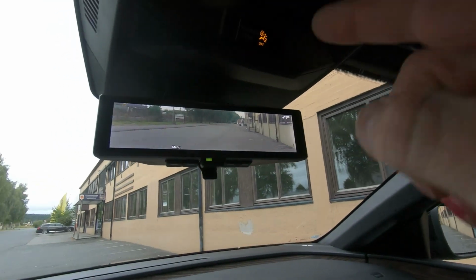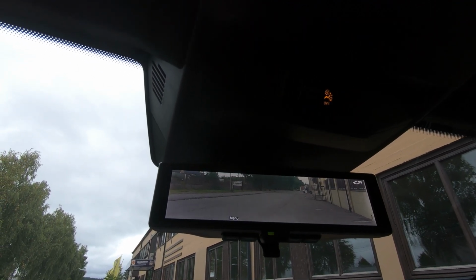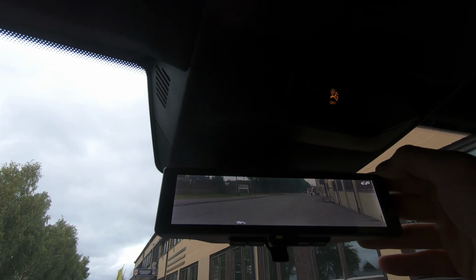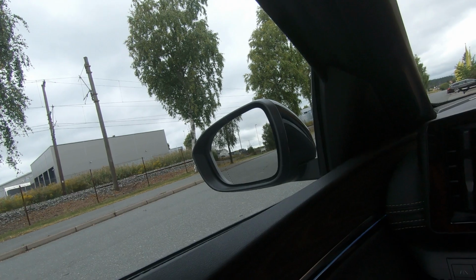And then you have this here. This is a mirror. This is what you normally see. Not very much. And then you have, this is a camera. When you get used to it, it actually works rather well. These mirrors, the side mirrors, are very big and very nice to use.